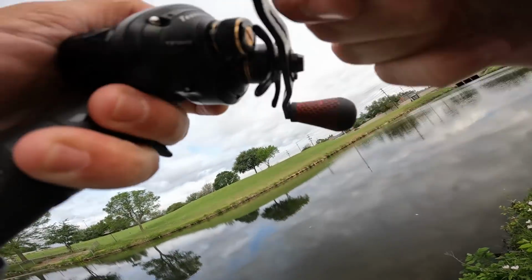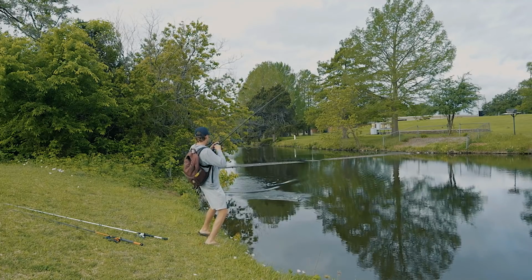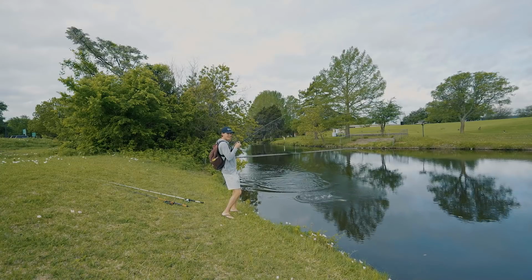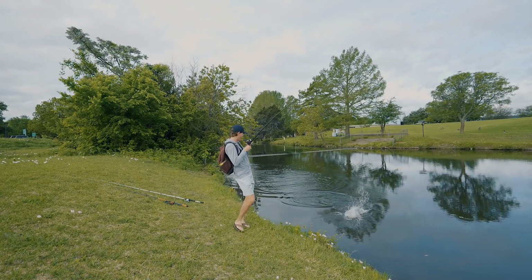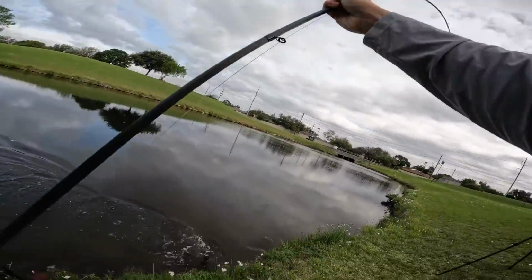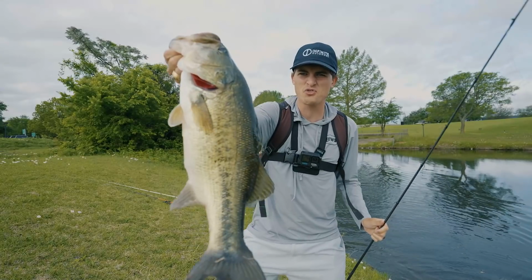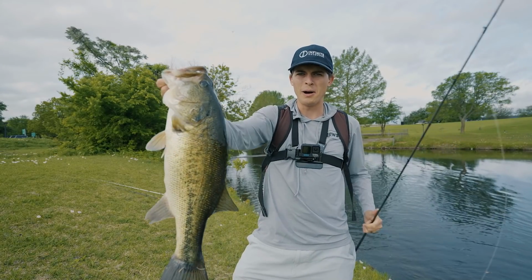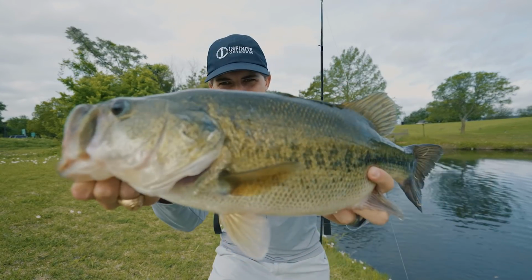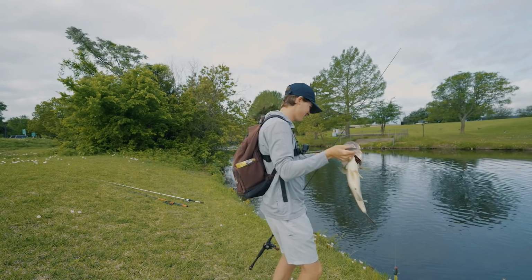Got him! Oh my gosh! Wow! Oh, that's a stinking nice one. Oh my goodness. Okay, he was right. Holy smokes. Wow. Bring it up in here. What a stinking fish right there to begin. Public city pond fishing on the frog? That's what I'm talking about, baby. Wow. Okay, I like this.